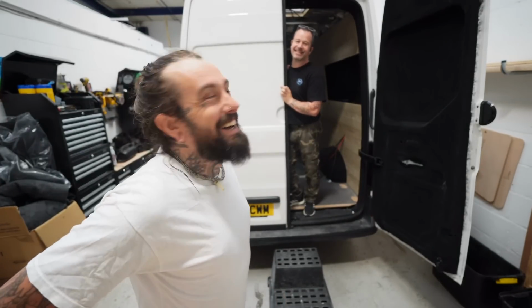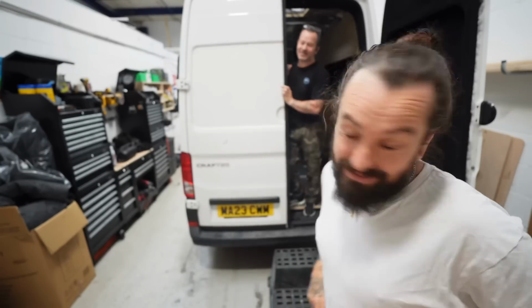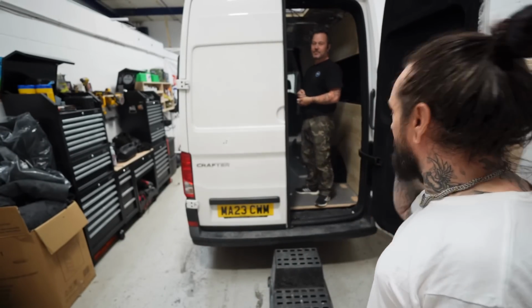Anyway, it's not going to fit. It might need trimming. Anyway, I'm going to vinyl wrap them because that should be the next job, shouldn't it?